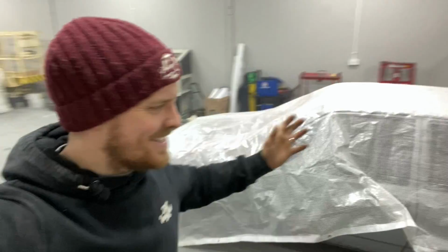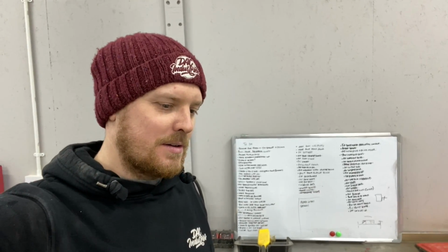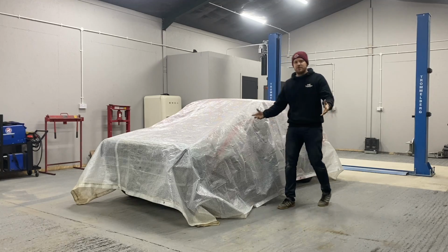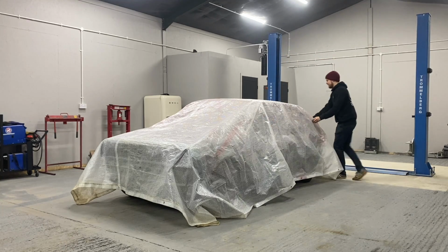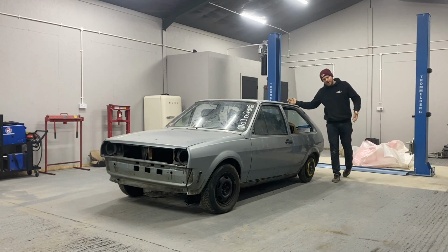But yeah, the new project is in there. Has anyone guessed it yet? Has anyone worked out what the project is? So I suppose we should show you and explain what it is. So let's unveil what we're going to be working on next. So the next project on the channel is a Mk2 Polo.